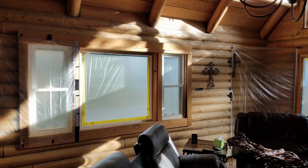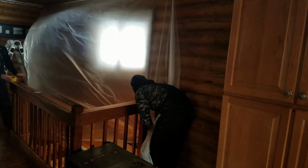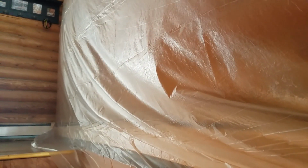Now when your logs are as bad as ours were, the walls are actually drafty and the blasting sand can find its way into the house. So they put plastic over the worst areas, like here in our front room. Gee, I wonder why we can't keep this house warm. You think the walls are a little drafty, huh?